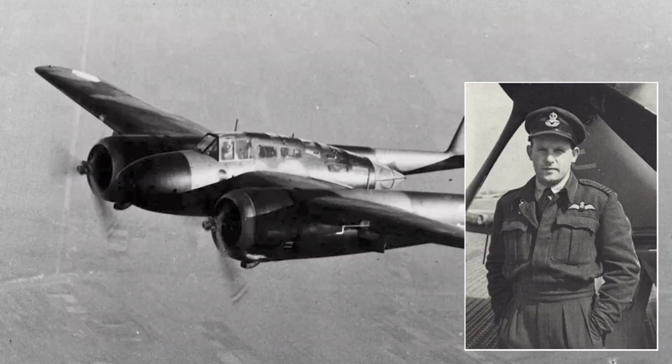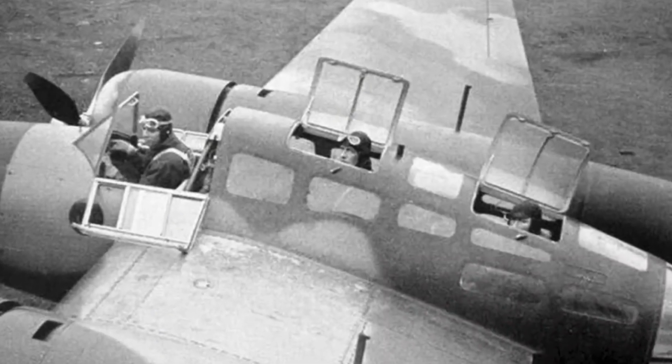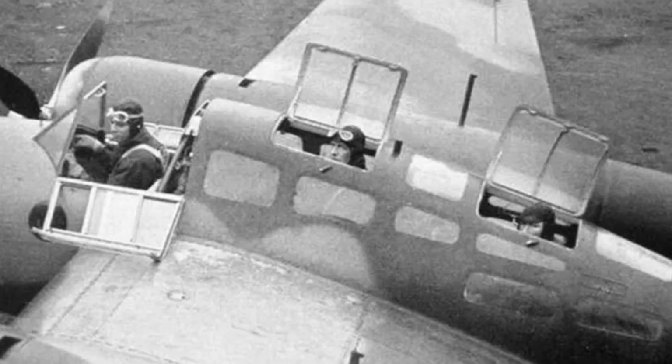In some cases, the G.1's heavy armament proved devastating, tearing enemy planes apart in seconds. One pilot, Lieutenant Bram van der Stok, later known for escaping from Stalag Luft 3 during the Great Escape, flew combat missions in the G.1 during the invasion. He recalled the aircraft as fast, solid and surprisingly agile, capable of holding its own even against lighter single-engine fighters. But heroism wasn't enough. The Germans overwhelmed Dutch defenses in just 5 days.